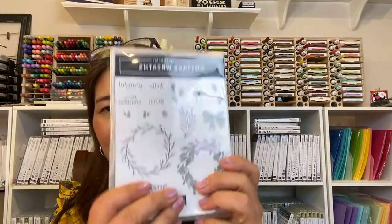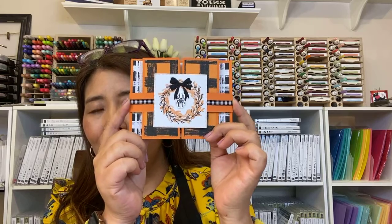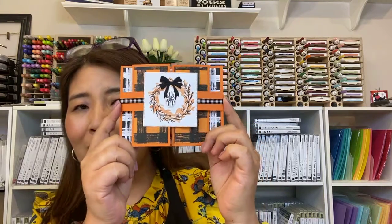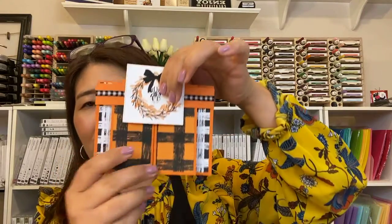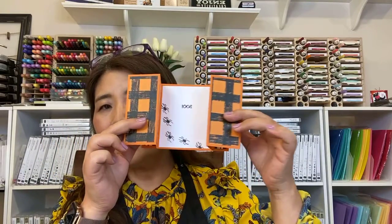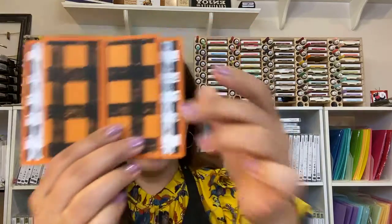Today's project is, I am going to use the Cottage Wreaths stamp set and a fancy fold, and the Very Band with the Halloween card. So you can move this Very Band card, Very Band in center, you just take it off. And when you open it, it's gonna be like this. Is that fun? Okay.